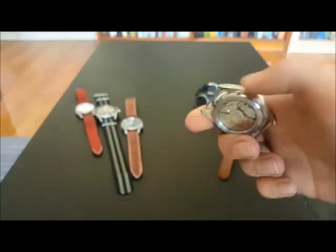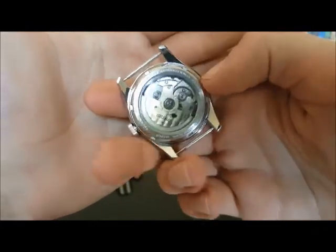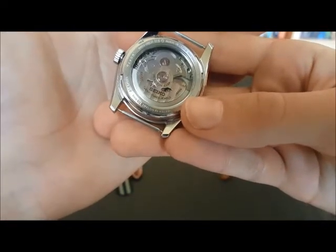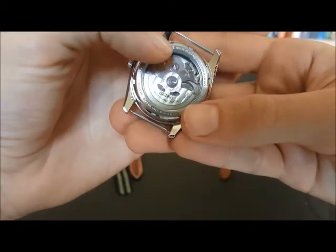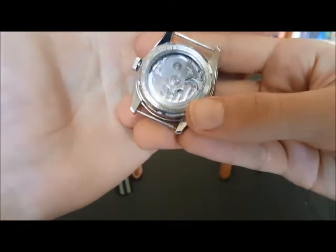And as has been covered by other reviewers on YouTube, not only are you getting a beautiful watch, reasonably well decorated, well designed, but it's also shock resistant. It's, let's see, I can find it. It's anti-magnetic. Somewhere on here, I can't see it through the viewfinder. I think it's right here. There's a magnet symbol, and it's 100 meters water resistant, made in Japan.